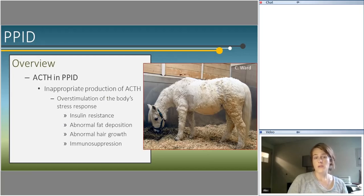In a horse with PPID, because they have this tumor, they produce the ACTH inappropriately. So they have an overstimulated stress response. This leads to insulin resistance, abnormal fat deposition, abnormal hair growth, and overall immunosuppression, or a decreased immune system.